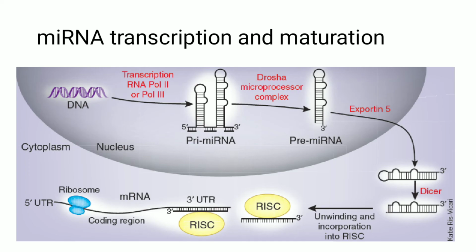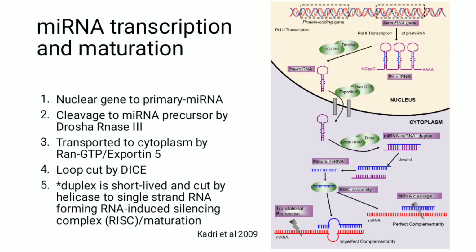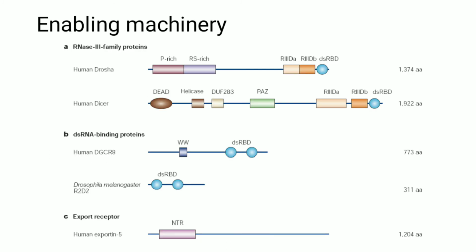miRNA transcription and maturation: the nuclear gene is transcribed to the primary miRNA, cleaved to the miRNA precursor by Drosha, an RNase III, and transported to the cytoplasm by Ran-GTP exportin 5. The loop is cut by Dicer. The duplex is short-lived and is unwound by helicase into single-stranded RNA, forming the RNA-induced silencing complex, maturation.